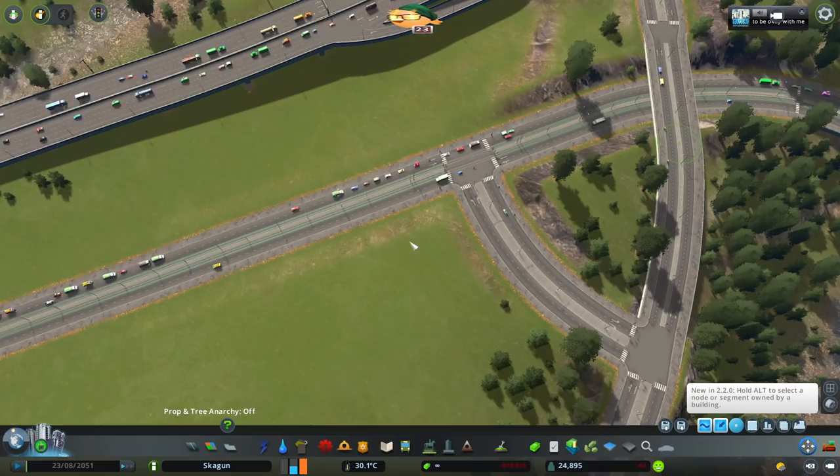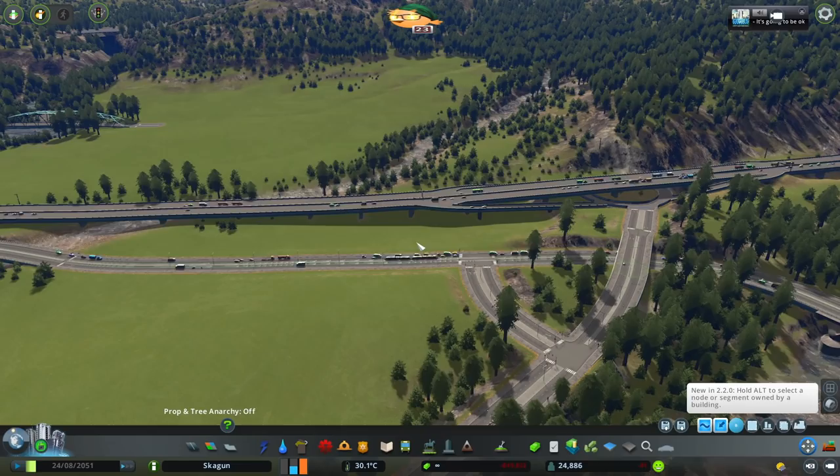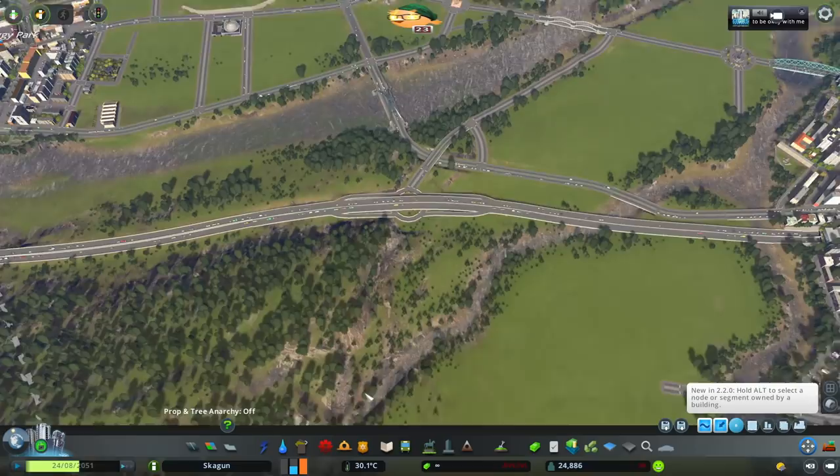It could be okay. Could be. Maybe we should add in a little roundabout here because I just don't know. Let's just leave it like that for now. But I'm happy with that.